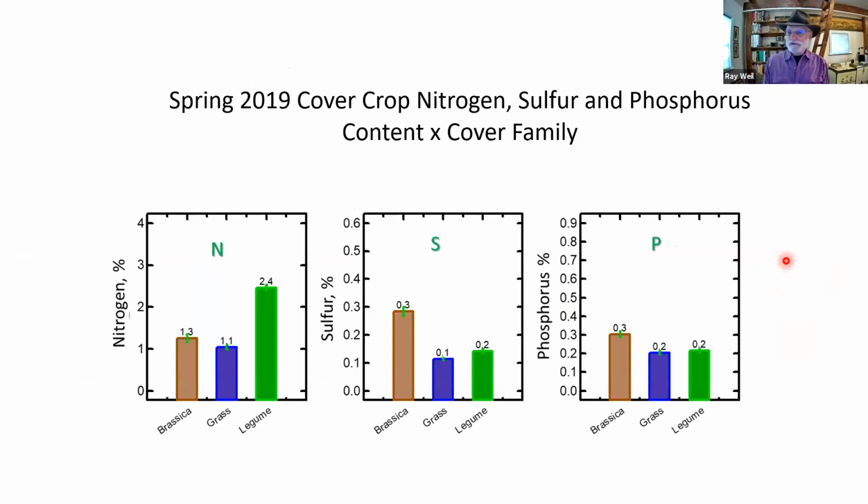The advantage of the brassicas for sulfur and phosphorus was still there, but not as pronounced as it was in the fall. So killing the brassicas earlier, if you have sufficient biomasses, you've probably already accumulated the sulfur and the phosphorus that you're going to accumulate, and further growth is probably just diluting it.